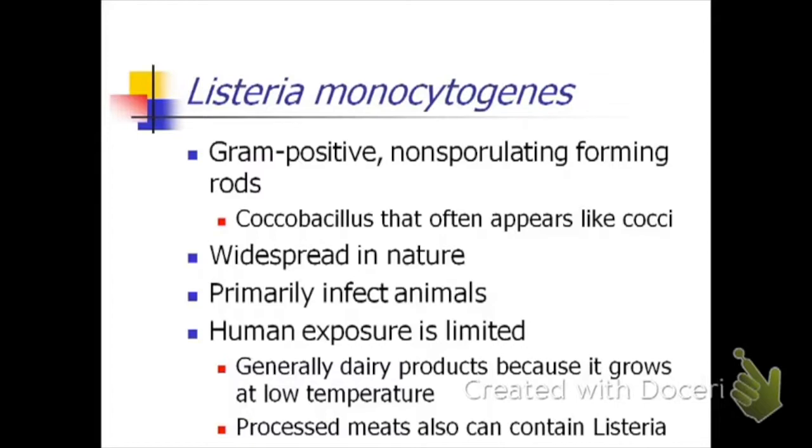Anyway, to start with, let us discuss one of the most important gram-positive bacilli that we have here, and this is Listeria monocytogenes. The term monocytogenes might be intriguing to you, because once you are infected with these particular organisms, there would be an abundance or preponderance of monocytes in the blood smear of the patient.